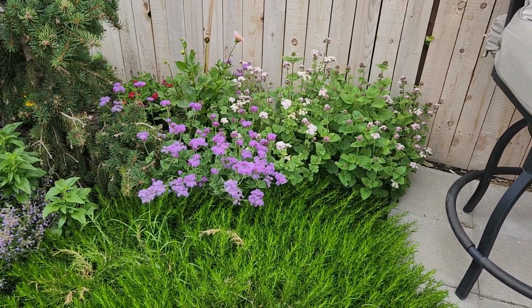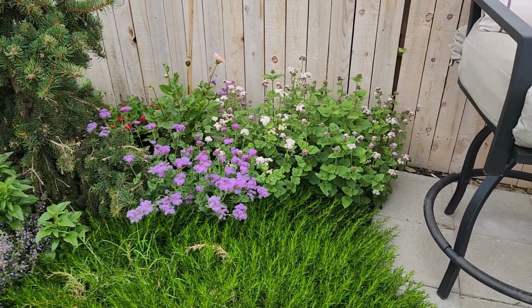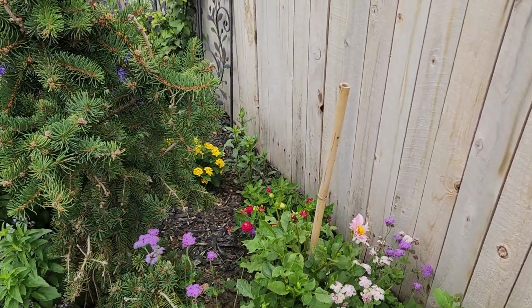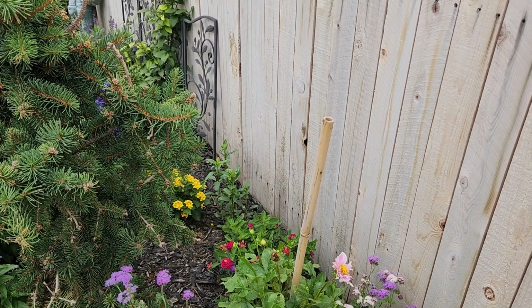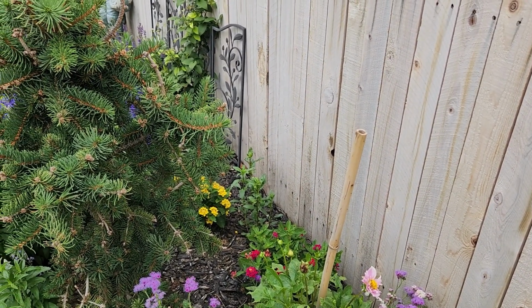My favorite, of course, is the purpley blue one, but they're both doing quite well. Here in the back, I have some lantana, some pinkish, orangish, and a yellow one, and then there's some snapdragons that were much smaller than the other ones that we saw in the garden much later.